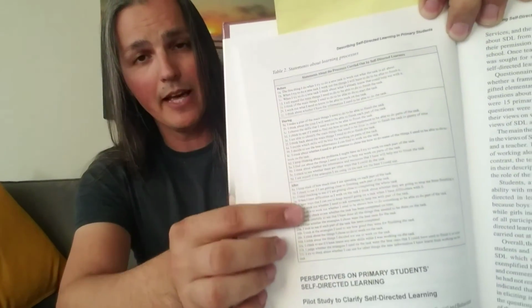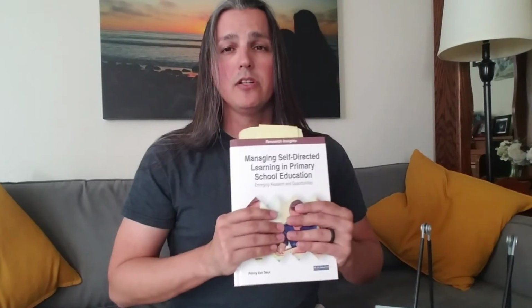The whole chapter just highlights all of these statements. This is just a list of all the statements as part of that research survey, and the model for effective use of self-directed learning, developing things like self-efficacy, collaboration, self-regulation. All of these ideas, it's just a couple of pages long, that chapter, but this book has been a really good reference for me in developing and creating a self-directed learning environment in a public school setting.